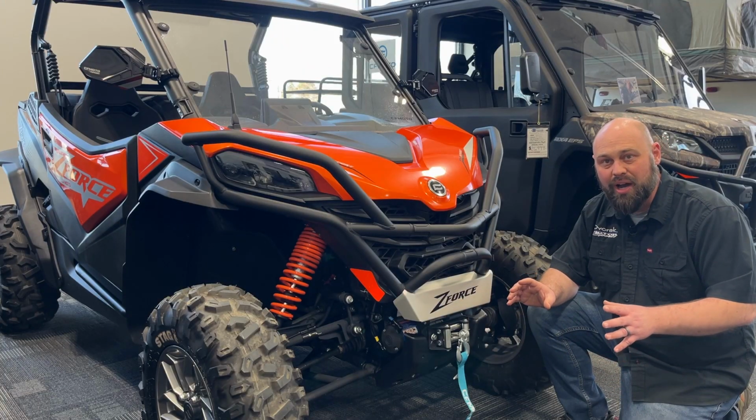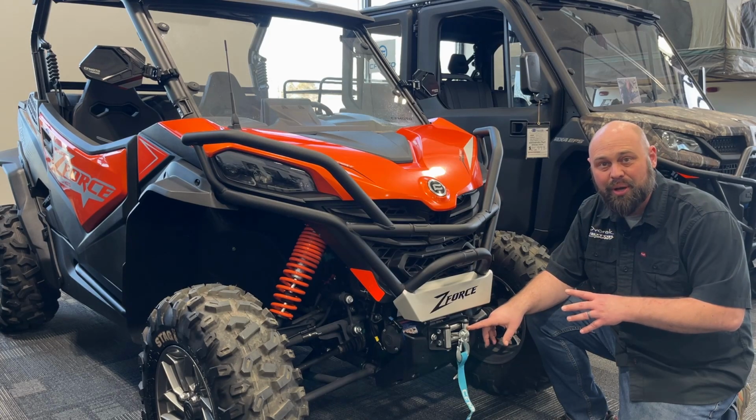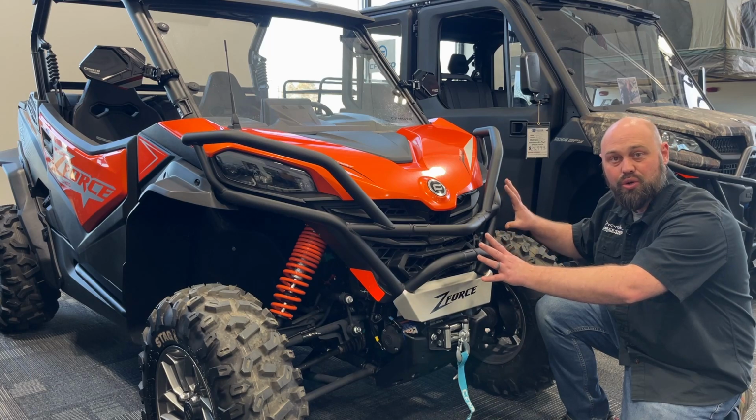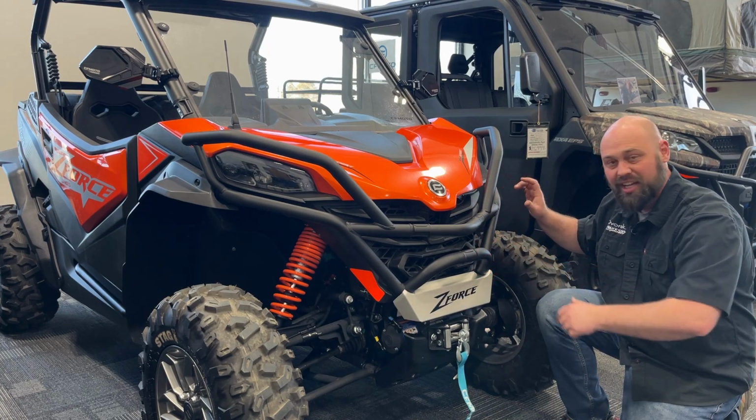Sport loaded up with a ton of the great CFMOTO accessories. Standard on the Gen 2 model Sport is the 3,500 pound winch, and now on the front, CFMOTO just released the new full bumper, and wow, is this thing impressive.